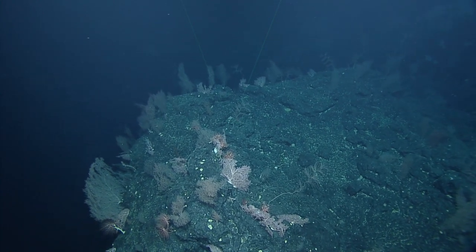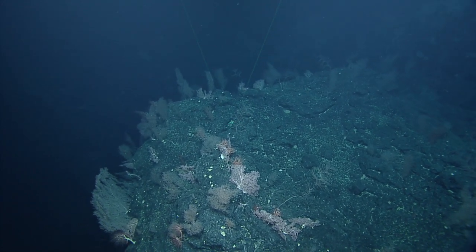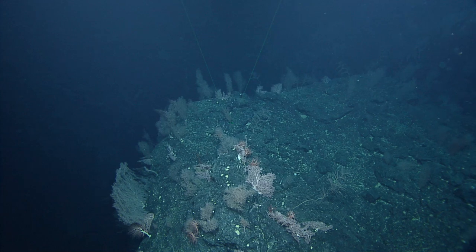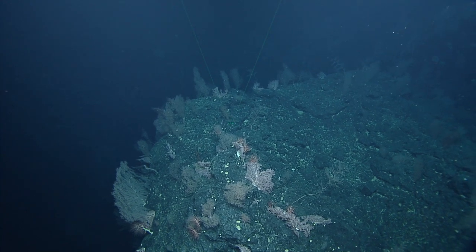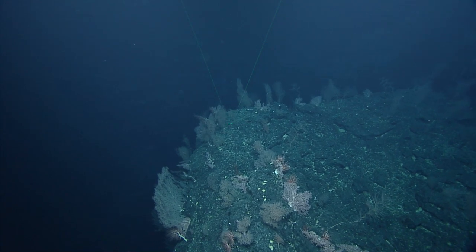Are these other basket starfish? Yep, they are. Chris is noting that there are multiple species of Chrysogorgia in here, and that bamboo corals have slowly kind of tapered off as we've moved up.